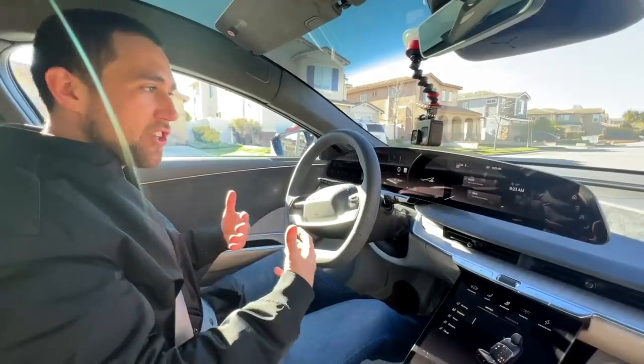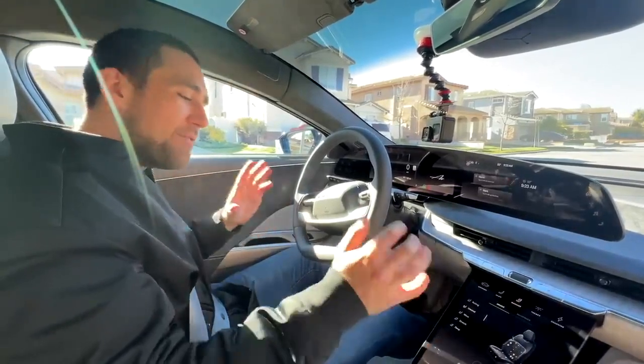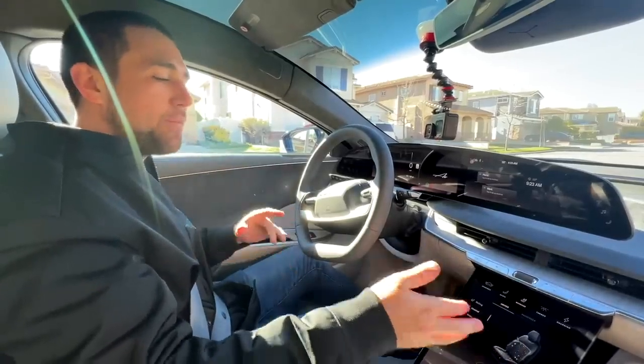But because of that, you get a little bit of a less effective massage, I'd say. I think it's a little bit more like a vibrating chair. So I'm not sure if this is necessarily something I would pay for if it were an option. If they come out with the less expensive Lucid models, which we expect, I would imagine this is going to be one of the features that ends up disappearing. But they have this for driver and passenger.